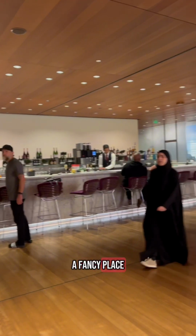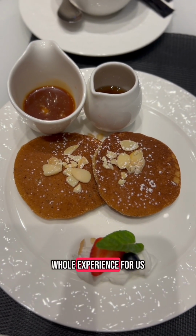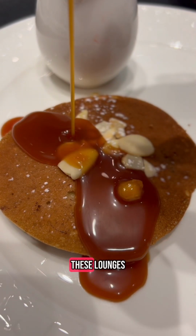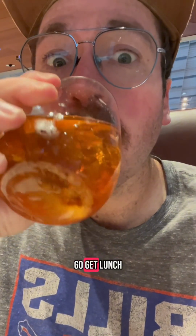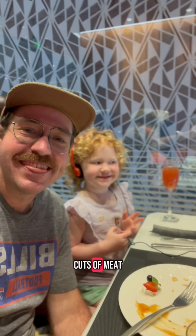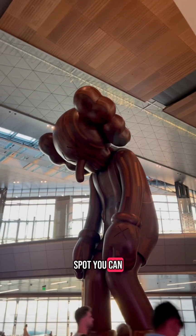If I'm in a fancy place, the first thing I'm always trying is the cheese, and these didn't disappoint. I will say probably the only negative of the whole experience for us is that the breakfast menu in these lounges really does not compare to the lunch and dinner menus. You look at lunch and dinner and it's like fine cuts of meat and fancy seafood, and then breakfast is like the most basic brunch spot you can find in any city.